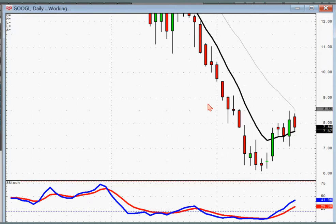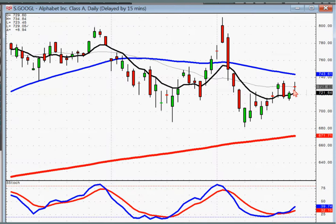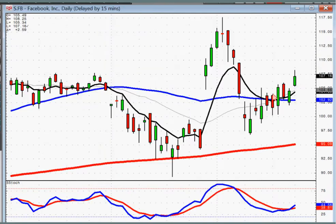Yeah, Google, nothing real attractive here. There's nothing major going on in Google. And Facebook, if you like Facebook, you can own it. It doesn't have a real prolific chart to it either. But right now it is in an uptrend.